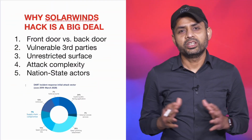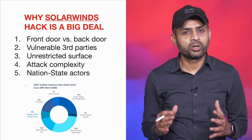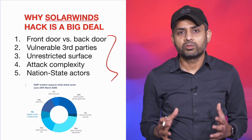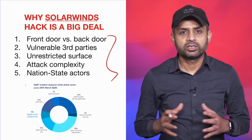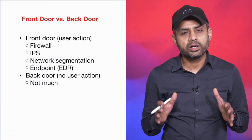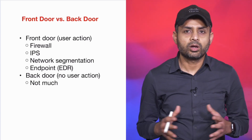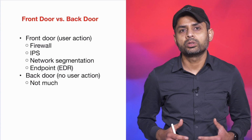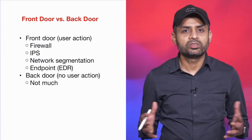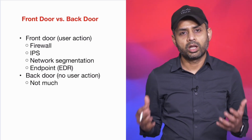So at 10,000 feet, these are the 5 attack aspects that make supply chain attacks super difficult to detect and guard against. As per Microsoft, about 7% of the cyber attacks involve supply chain compromise and they are on the rise. The whole cybersecurity market is centered around the attacks that come from the front door. All front door hacks require the actions of the user to allow the malicious software or malware to infect the system. The most common ways in which this style of attack is disguised are emails, web browsing, or downloads.